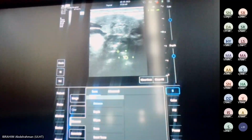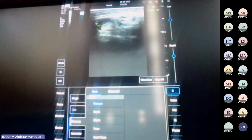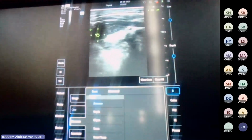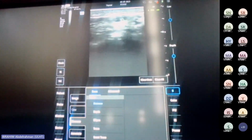That's all of it. So you can see base of tongue, tonsil, submandibular gland, the angle. That's a level B lymph node. So I know the anterior belly of digastric is over here, and I'm lateral to that. I'm above the submandibular gland, so I know that's a level 1B lymph node.